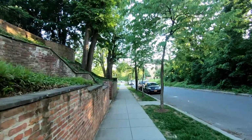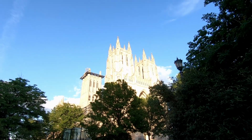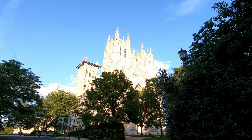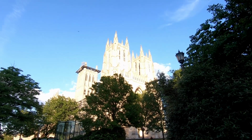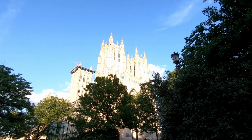All right, guys, so here we are at the National Cathedral, and this is actually just right around the corner from our Airbnb. We've only been walking about 5 minutes, and we found this. This is actually a pretty big building here, and every 4 years the president will have a service here before he starts his presidency, and they also have services every Sunday. It's not super old, maybe 100 or 150 years old or something like that.